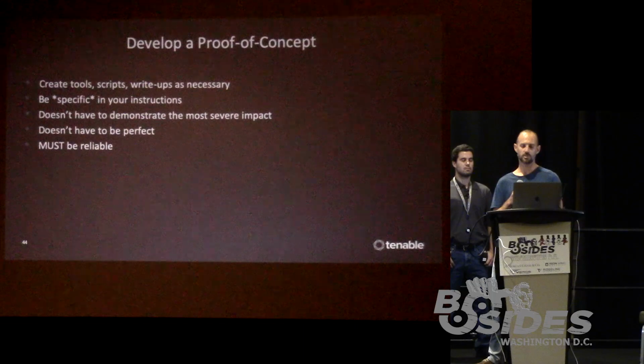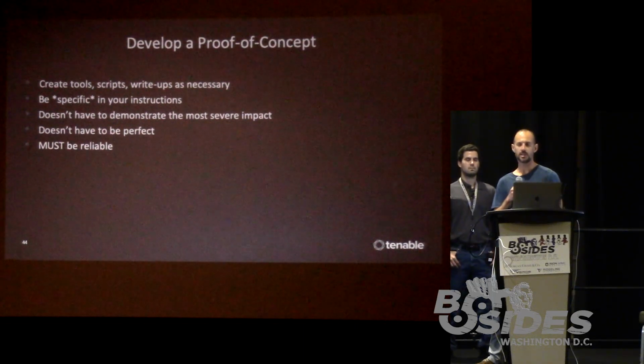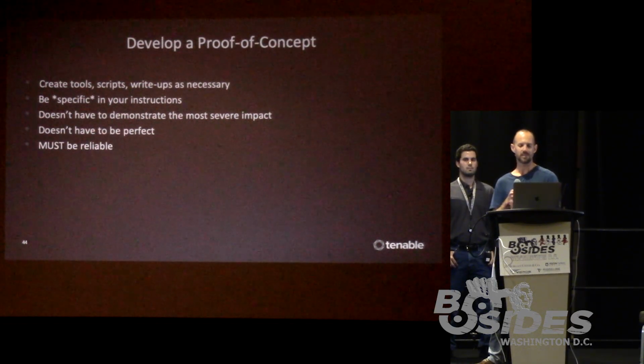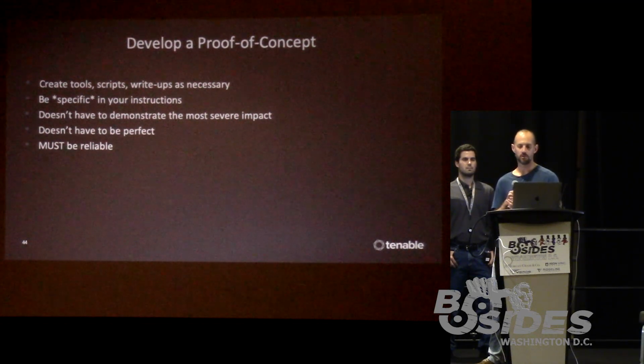So the tools that you provide, they don't have to demonstrate the most severe impact, but they need to demonstrate an understandable impact. And they don't need to be perfect either. The vendors are not expecting some production level application just to demonstrate a POC, but it needs to at least be reliable. So you need it to do exactly what your documentation states as perfectly as possible. And there's always some subjectivity to that, but you at least want what you send to the vendor to work.